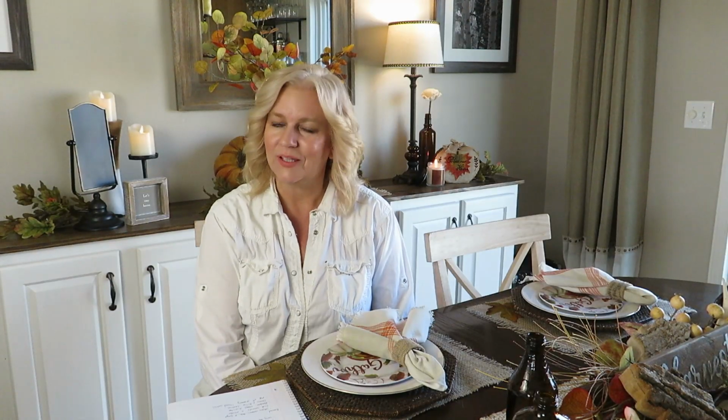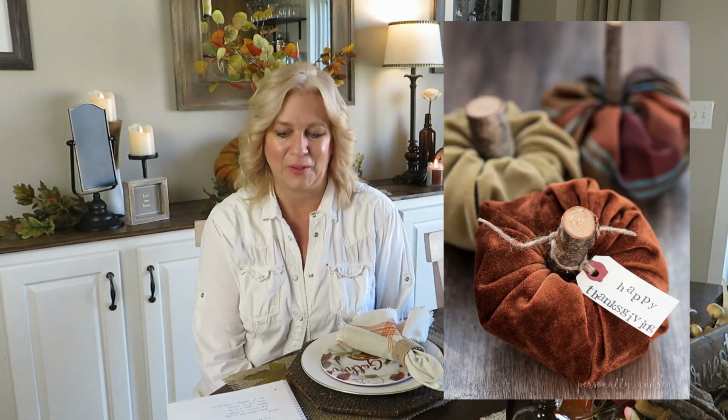The next style we're going to talk about is Rustic Glam, and I'm really loving this too, and you guys know I'm doing this for Christmas. There are several pieces that I really want to mix in with my traditional decor, but I'm holding off for now. You're going to love these pins.